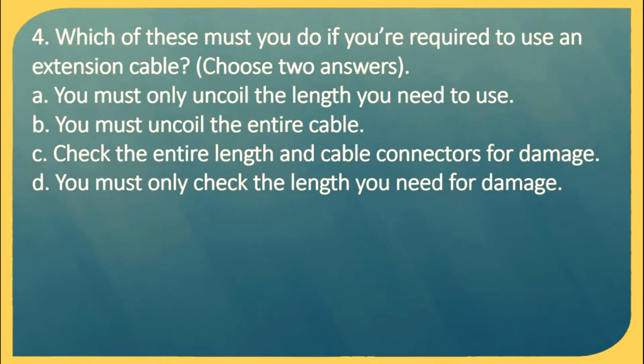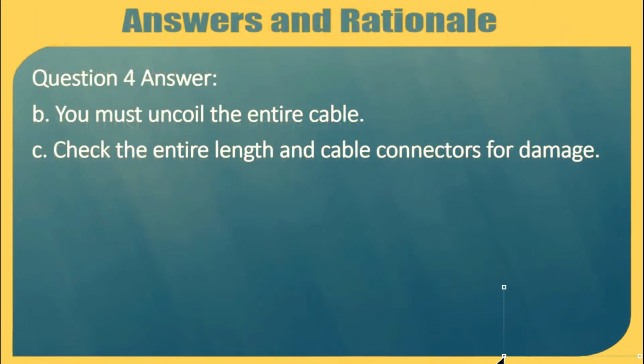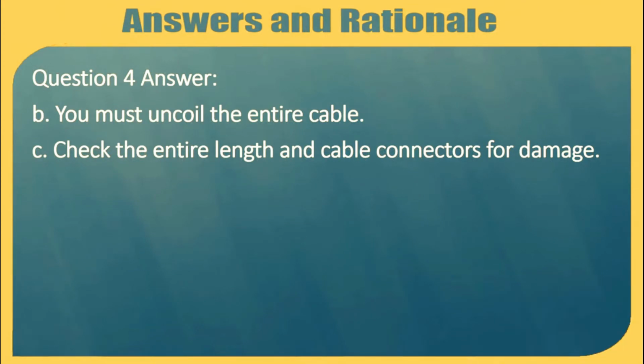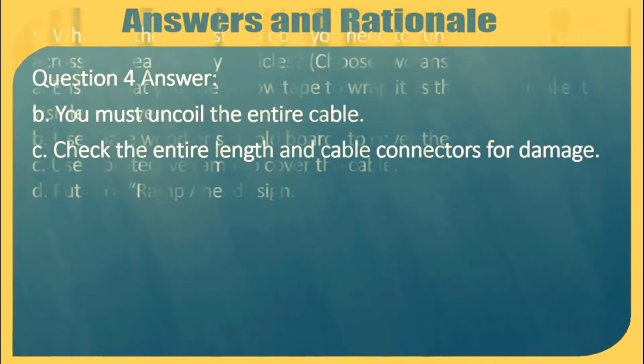Question 4. Which of these must you do if you're required to use an extension cable? Choose 2 answers. A. You must only uncoil the length you need to use. B. You must uncoil the entire cable. C. Check the entire length and cable connectors for damage. D. You must only check the length you need for damage. Question 4. Answer: B. You must uncoil the entire cable. C. Check the entire length and cable connectors for damage.